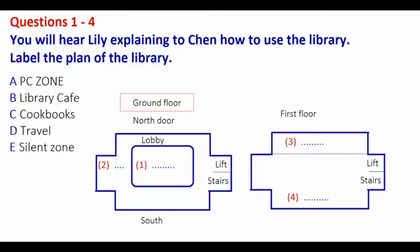Sure, no problem. Shall I tell you about the different parts of the library first? Oh, yes. Thank you very much. Okay then, let's look at the plan of the library. Here, you can see the main door on the north side that leads into the lobby. In the middle of the building, there's a big open PC zone.